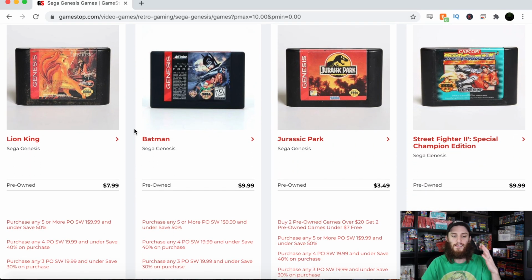Next, we've got Disney's Lion King for $8. Yet again, another great game for the Sega Genesis. Actually, the Lion King and Aladdin were released on the Switch, and I've talked about that, so I'll leave that there. Batman Forever for $9.99. Now it says Batman, but then the picture is Batman Forever, so I'm not quite sure what you would get there. That could be a little confusing, but Batman Forever and Batman are fun on the system, so it'd probably be worth the $10 risk to see what game you get.